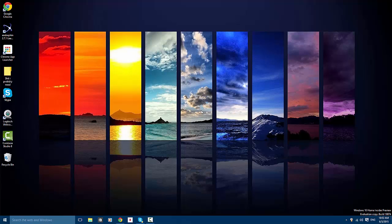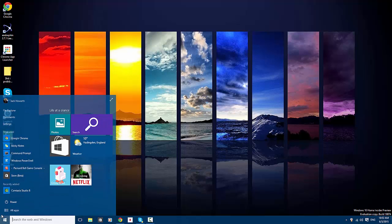So yeah, I've not had it long, but from what I can tell, it's a pretty decent operating system, even though it's not finished, it's just in a build. I think it's in a beta, I'm not too sure, don't quote me on that. But from what I've found so far, it seems to be like a Windows 8, Windows 7 hybrid. It's like the love child of Windows 7 and 8. It's of course from Windows 8. We never had the start menu, but it's back now. And as you can see, it's pretty cool.